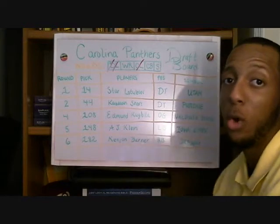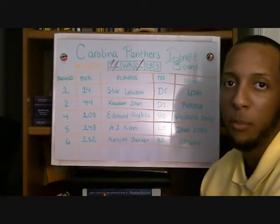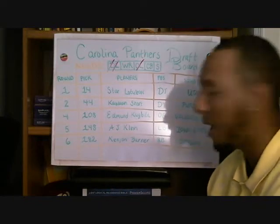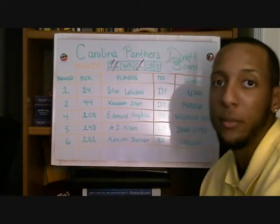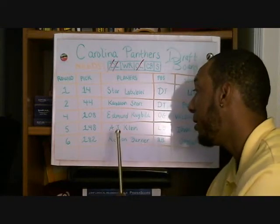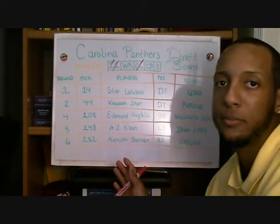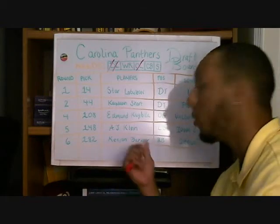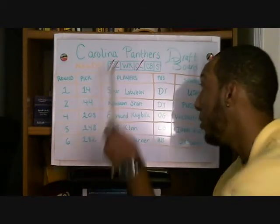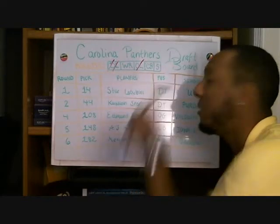Look, there's a lot of things you can go to Oregon for. They're a very athletic team. They run that up-tempo offense when Chip Kelly was there. A lot of things you can go to Oregon for. Running back is one of them. And look, before I even get into this pick, because I like the pick, this is a running back. You notice up here on the needs board, running back is not a position of need.